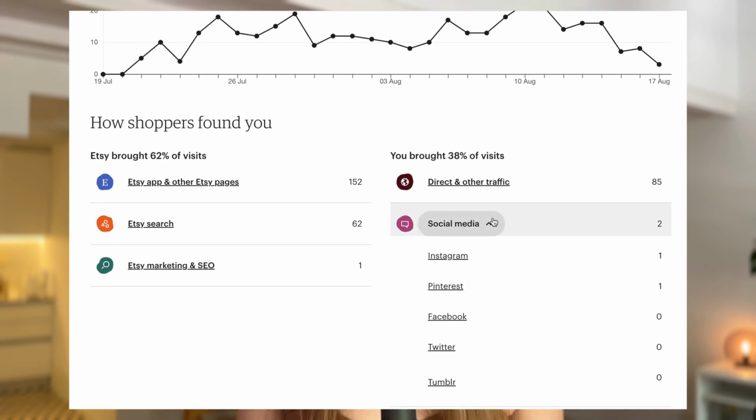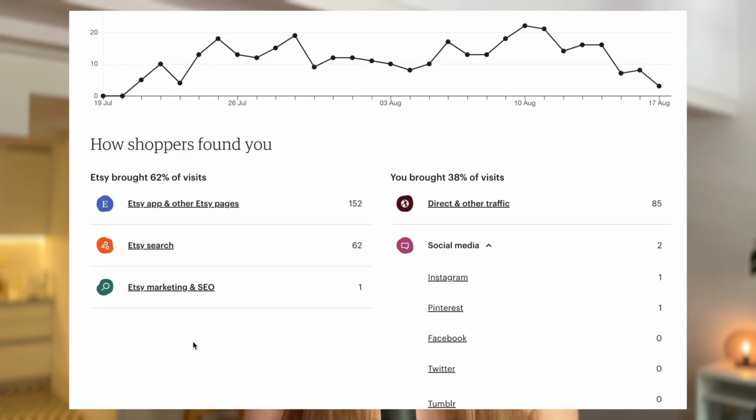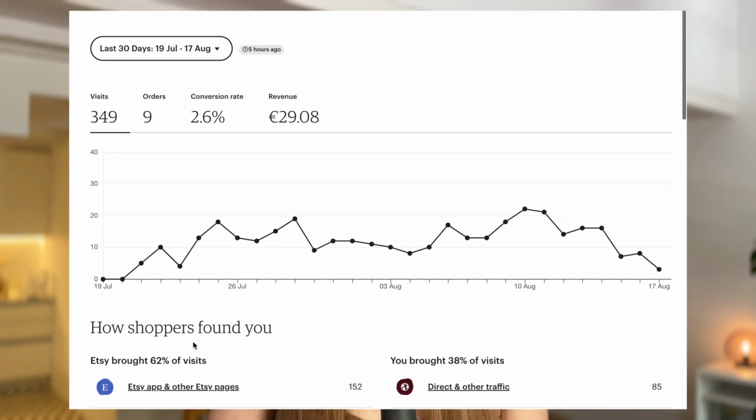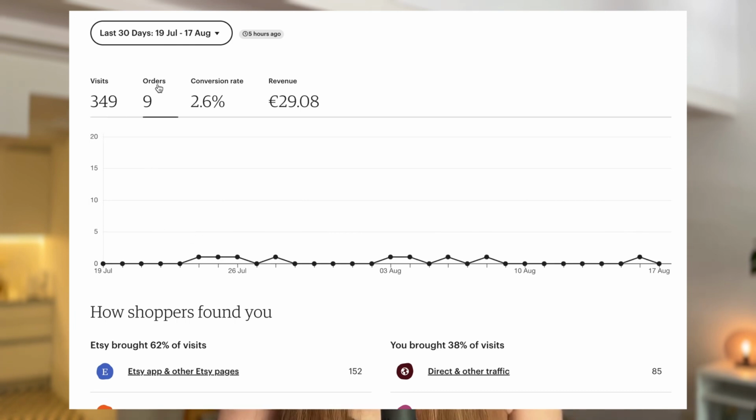But yeah, so I guess that most of my traffic comes from Etsy and Etsy search. I will talk about Etsy ads a little bit later. I also had experience with them. And my orders, so I had 9 orders. In the beginning, like the first few days, I got an order from my partner and an order from my friend, just to help my shop kind of take off and leave a review. And then I had 7 other orders. So I think it's a pretty good start.